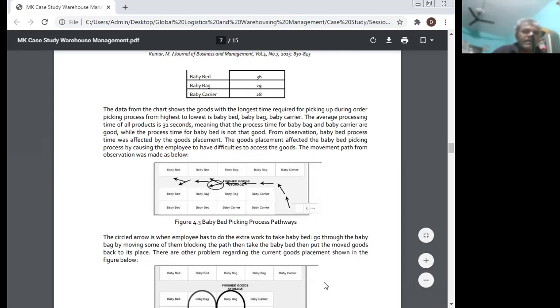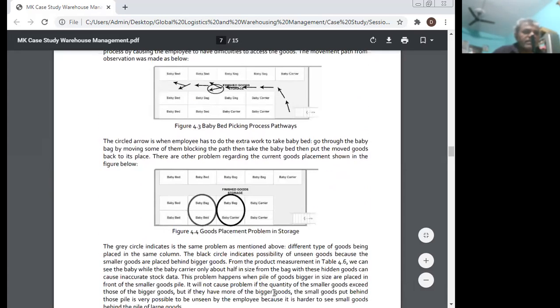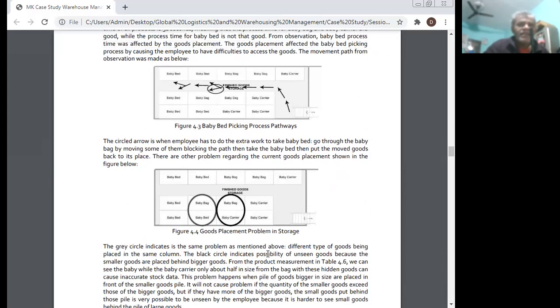There are other problems regarding the current goods placement shown in the figure below. This is the goods placement problem in the storage. The gray circle indicates the same problem as mentioned above: different types of goods being placed in the same column. The black circle indicates the possibility of unseen goods because smaller goods are placed behind bigger goods. From the product measurements in table 4.6, we can see the baby bag and the baby carrier differ in size only by about half an inch, so these hidden goods can cause inaccurate stock data.